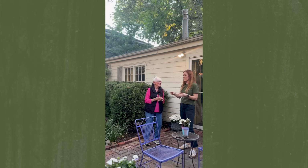Yes, and then also pay attention to our zone and what's going to come back. I see a lot of people plant things in their front yards, and you can tell they've spent quite a bit of money on it, and it's never going to do well.